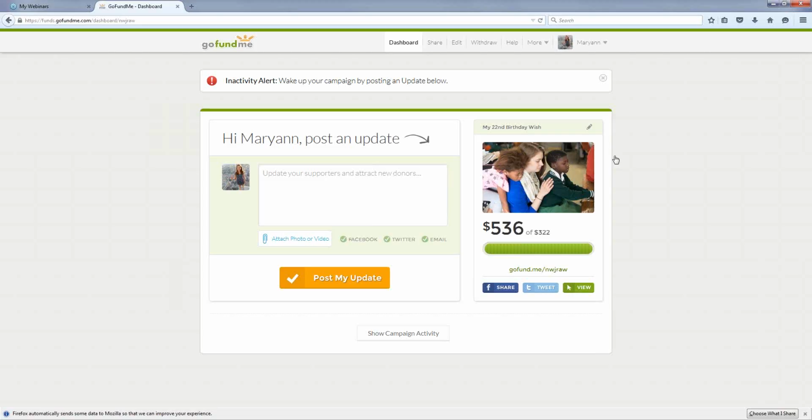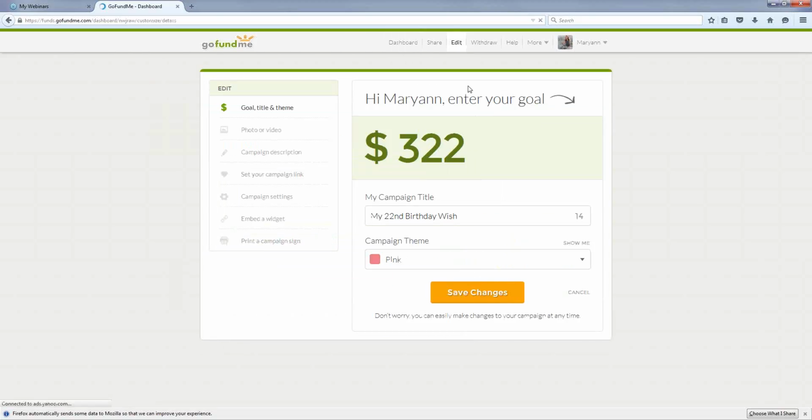So the title of my campaign was My 22nd Birthday Wish. I had a picture of myself on the trip, and then I had my fundraising goal, and you'll get this great bar that pops up that will show you how close you are to your goal. I was actually able to exceed my goal, which I was very happy about, as you can see here by the amounts. If you click on the Edit tab, you'll be able to enter your goal right here.